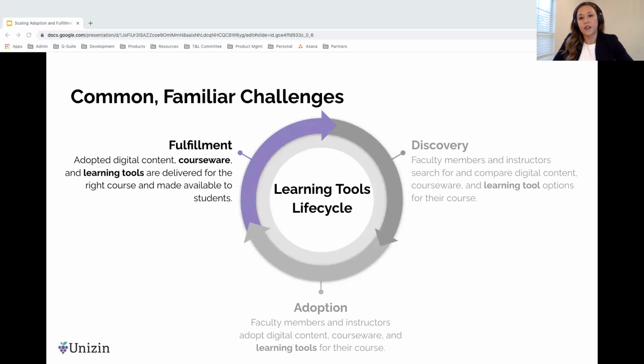Earlier, we discussed how technology advancements and a number of other factors catalyze the evolution of course materials. From here, we determined that courseware and learning tools might be thought of as the continued evolution of digital course materials. We discussed the digital course materials lifecycle, which is a tool that we use at Unizin to frame the challenges that we solve for digital content today, as compared to those that go unsolved for learning tools.